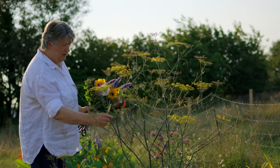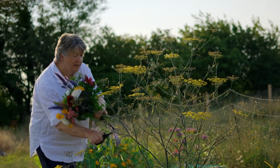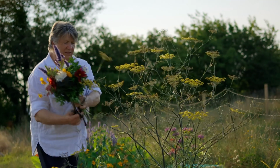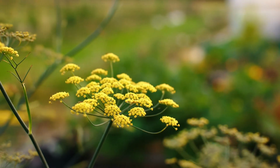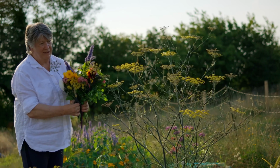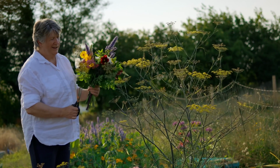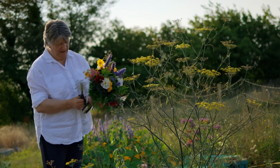This is fennel, bronze fennel, and although we use the leaves quite a lot in cooking, one of the things I really like are the really attractive flower heads. And then I leave it to flower and I leave it to go to seed, and then I harvest the seeds for use in the kitchen.